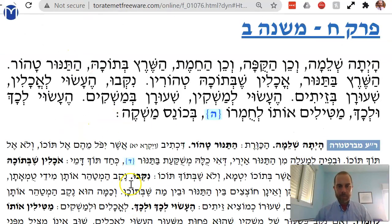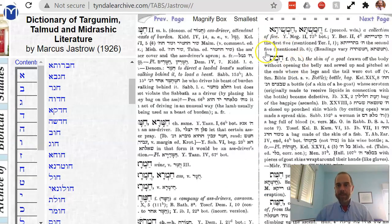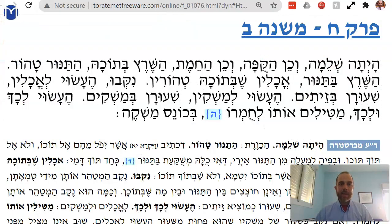And we learned, and we're going to see, well, we're learning this now, this halacha that we mentioned yesterday, we'll learn in the Mishnah itself. Hayta shleima, if the kaveret was shleima, this is the beehive baskety thing. V'chein hakupa, kupa is some kind of basket or receptacle. V'chein hachemet, chemet I actually looked up. Chemet is a bottle or a bag. I mean, any other kli.